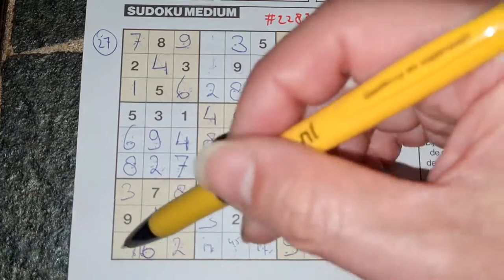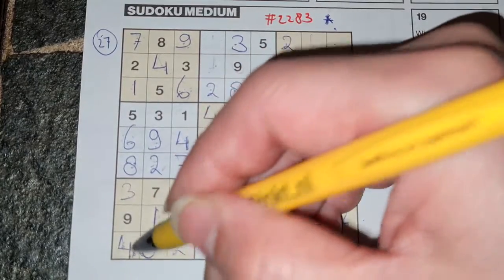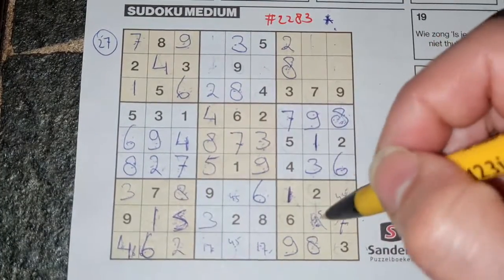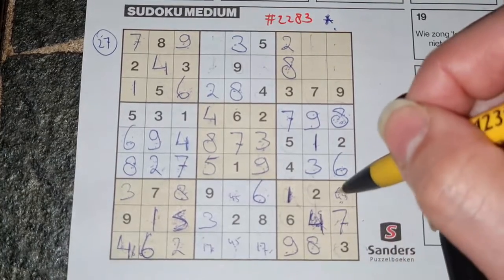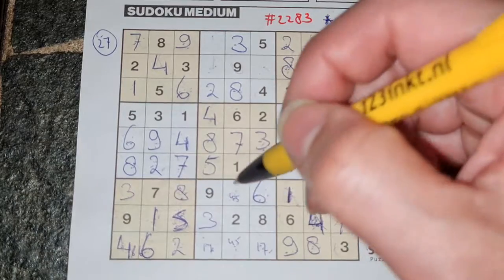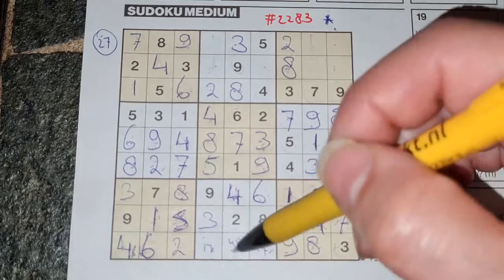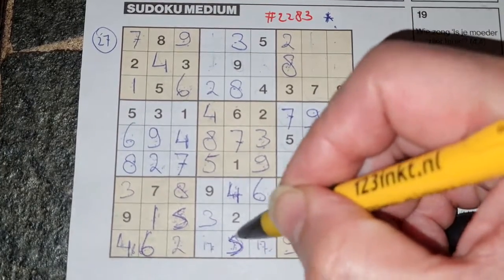Two numbers left, the 4 and the 5. We have a 4 here, no 4 there. 4 should be here, and the 5 goes there. One number left in this row for the number 4. One number left in this big square for the number 5. One box left in this row for the number 4. And one box, oh, we have a 4 and a 5, so this should be a 5.